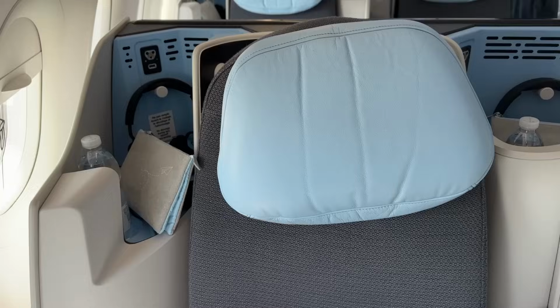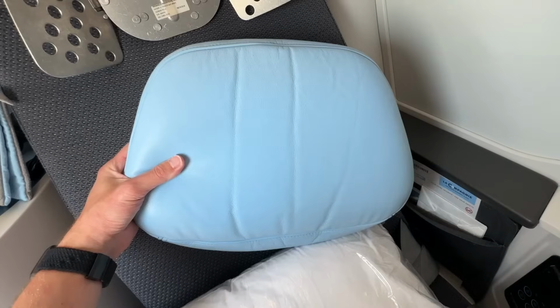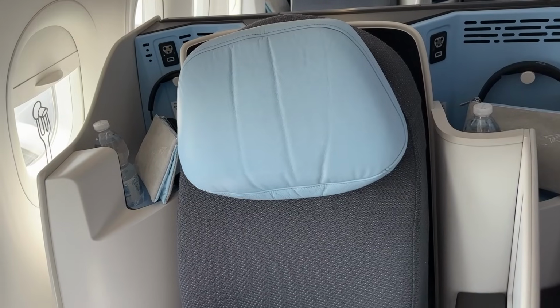First things first, I wanted to adjust my headrest as it seemed to be a little bit crooked. Went to go move it, and it slipped right off the brace. So first things first, I had to take a little bit of time getting that back on and secure so I could be nice and comfortable for the flight.